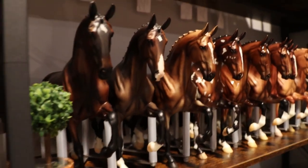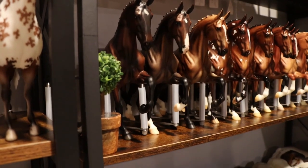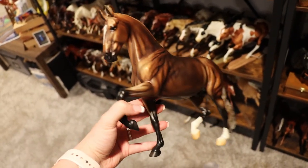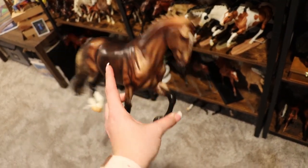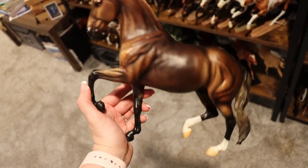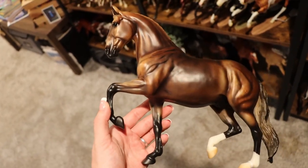And then of course we have my Salvino, who was the Ponies and Palm Trees event model from 2022. I will pull out El Capitan just for a hot second to show him off because he is also probably top 5 in my collection at the moment for me, and this is the first time that you guys are able to see him. He is absolutely stunning.